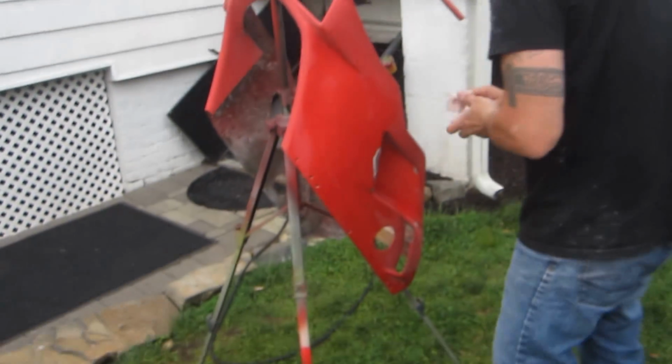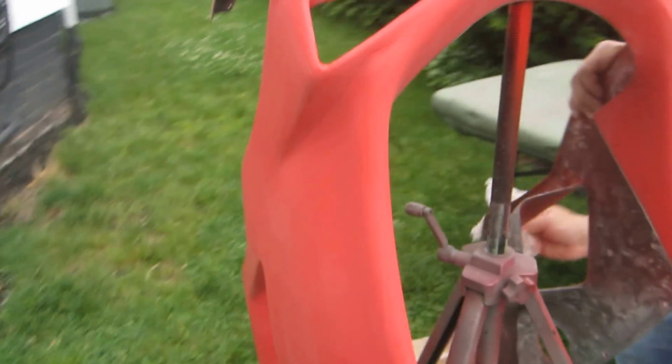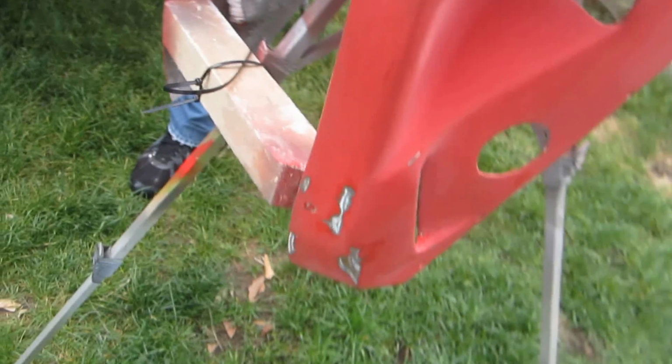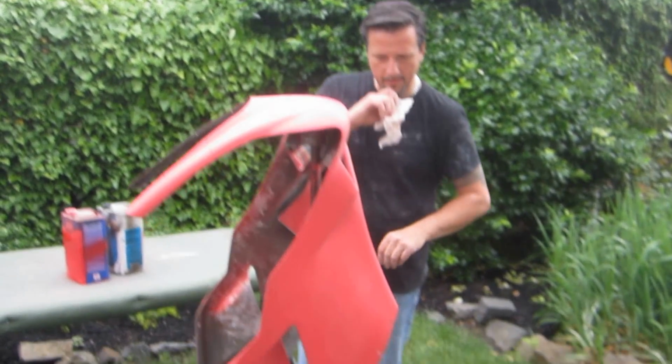Okay, as if things couldn't be better, it looks like we're going to have another, I would guess, another hour of no rain, but they're predicting 2 o'clock rain. Guess we're going to have lunch at 2 o'clock. Now, what we have to do here, all of the little touch-up spots, and obviously these parts were in really rough shape. We call these crash-o-matics.